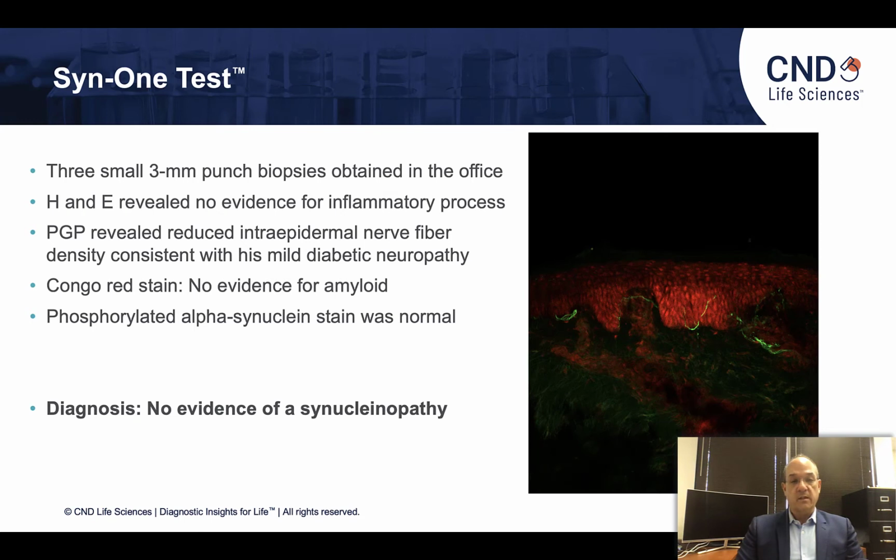none were found. We look for PGP, which is a stain for axons in the dermis and epidermis, and he did have reduced intraepidermal nerve fiber density, which is consistent with his mild diabetic neuropathy and the reason he takes the gabapentin. A Congo red stain was performed to look for amyloidosis, and none was seen. And we then did a phosphorylated alpha-synuclein stain, and this was normal. The conclusion of the SYN1 test is that there was no evidence of synucleinopathy in this patient.